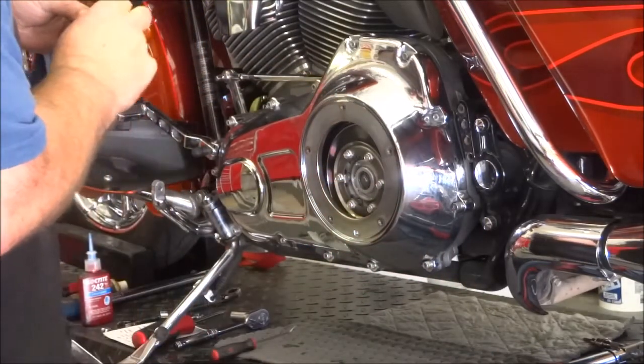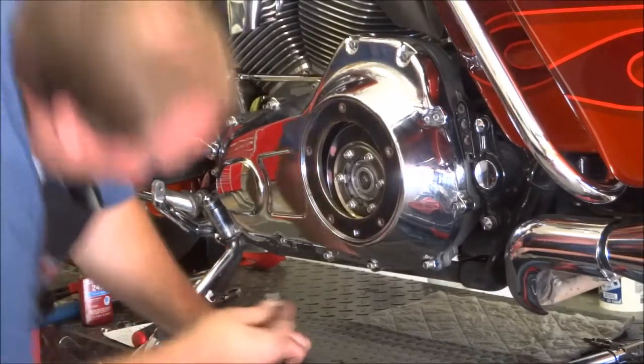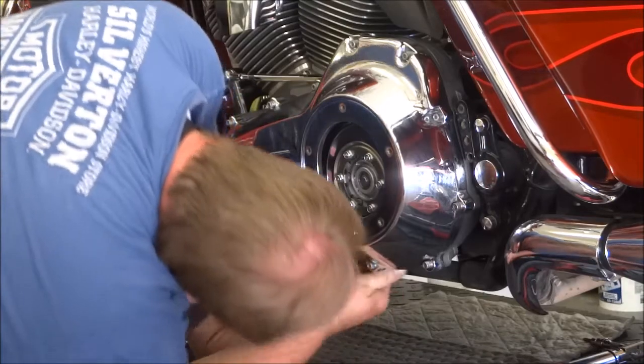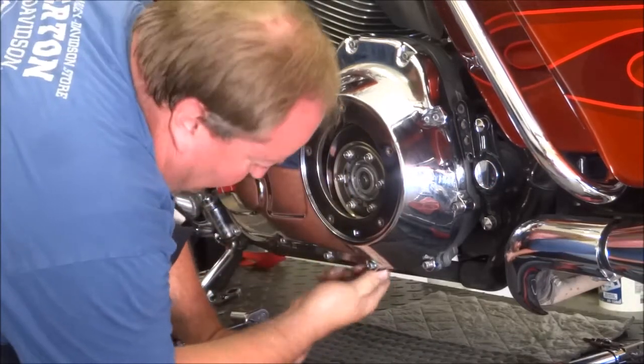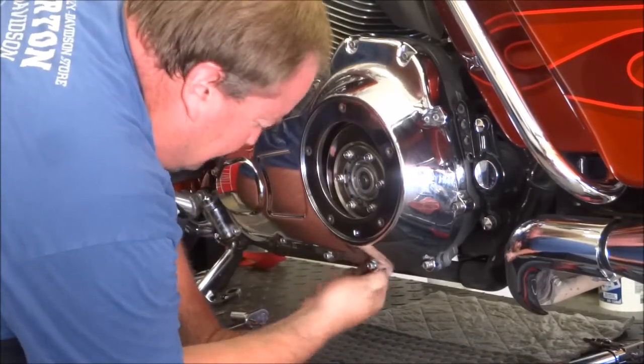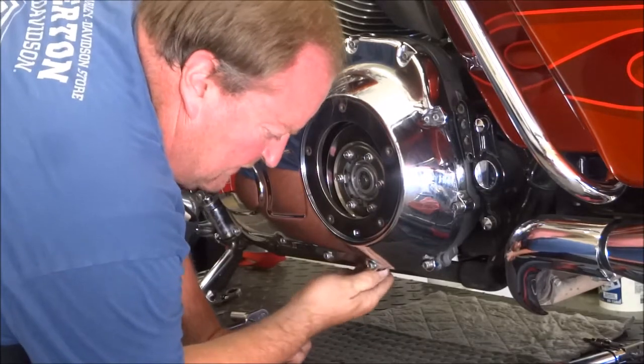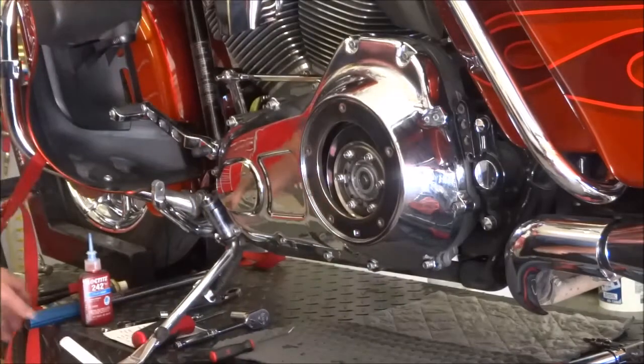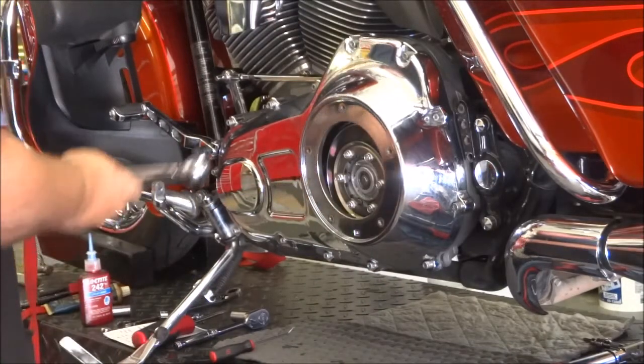Seal Glide just keeps the O-ring from tearing when you put it in. So go ahead and thread it in. And then this gets torqued between 14 and 21 foot-pounds, I believe. So I usually torque them to 20 foot-pounds.